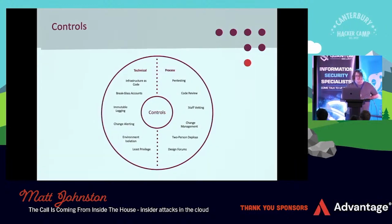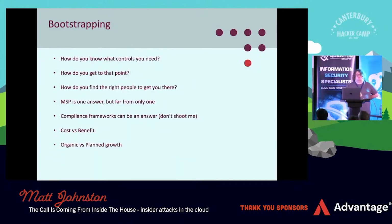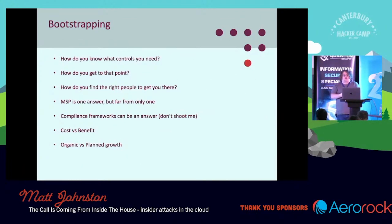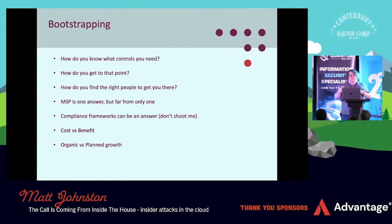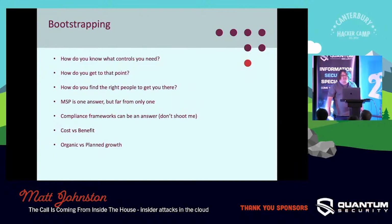So the problem that follows on from controls is bootstrapping. How do you know what controls you need, and how do you get there? And this is really important for companies that go through organic growth into new environments, and particularly for startups. I see a lot of this in the small to medium business industry in New Zealand, where they just start getting into needing proper IT. And the route often goes, they hire that friend of a cousin who's really good with IT, who then grows into the IT management role, and then they build up enough, they go into the MSP world, and it extends out from there. And that can lead to a lot of bad practices.